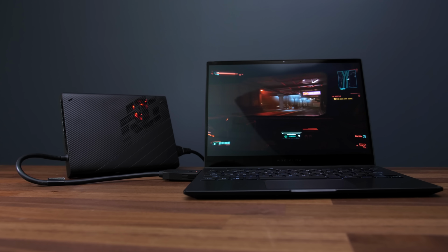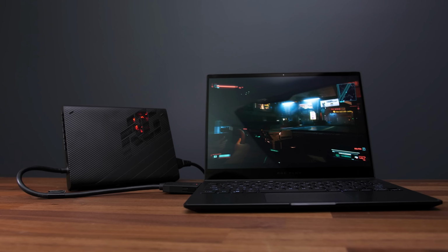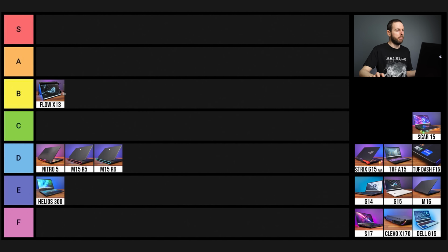Because this is also the laptop that you can get with the XG Mobile, which is ASUS's external graphics. And that's something that hasn't really been made available to AMD laptops before because, as far as I'm aware, none of them support Thunderbolt right now. And ASUS gave the X13 a dedicated PCIe port. And I've shown in a different video that it ends up performing better than a desktop graphics card with Thunderbolt because bandwidth matters with eGPUs. Now that said, this unique design does of course result in an extremely high price.